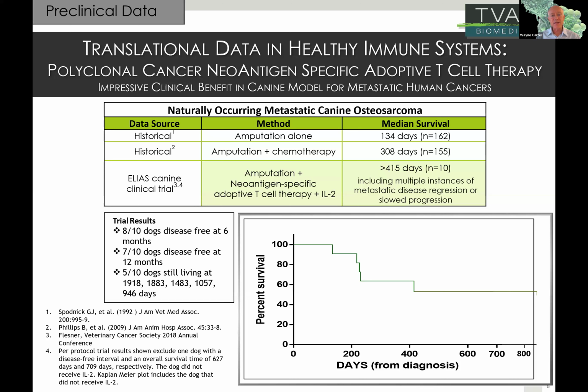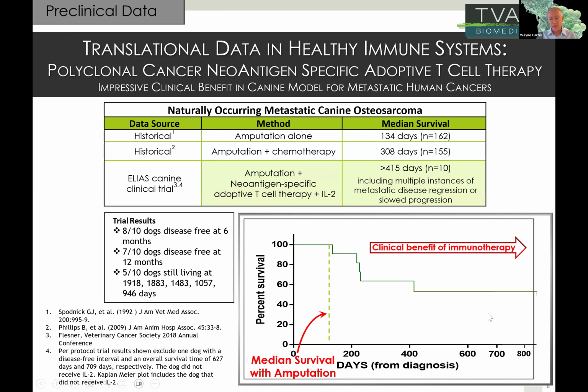In this study, we did amputation followed by the immunotherapy. And so this vertical line in this Kaplan-Meier curve really represents the median survival that you would get with amputation alone. Obviously, you can see there's a lot of survival that's occurring beyond that, and that's really the benefit of the immunotherapy. This was a 2-year study, and as you can see, half of the dogs were alive at the end of that 2-year study, and they actually went on to live many months and years thereafter. The survival of 5 of the 10 dogs went out to almost 2,000 days, 1,900 days, 1,500 days, 1,000 days, et cetera.